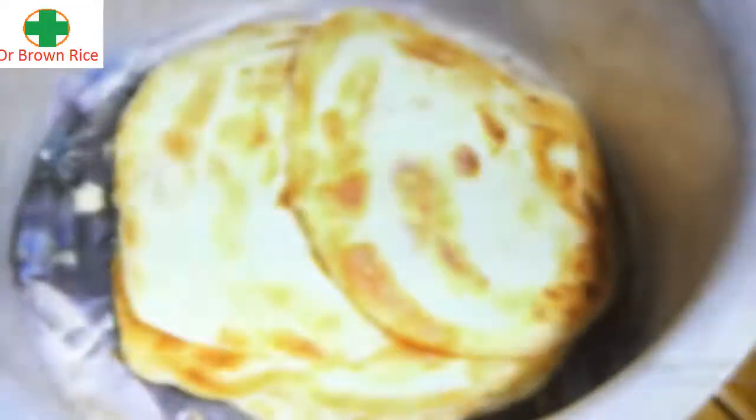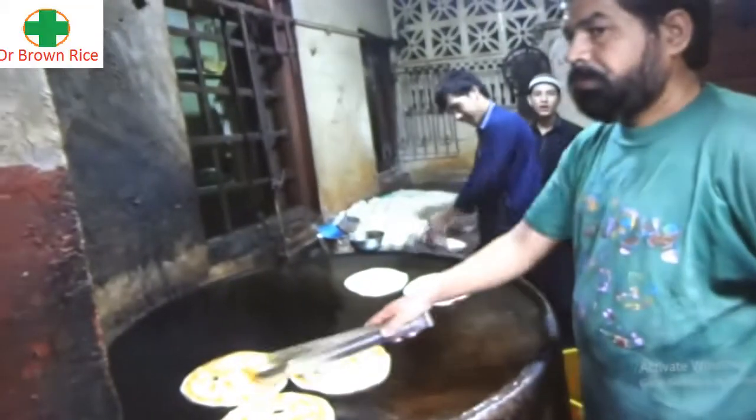In some oil, and that fries until it's just golden, and that's just like a simple, very common breakfast in Karachi.